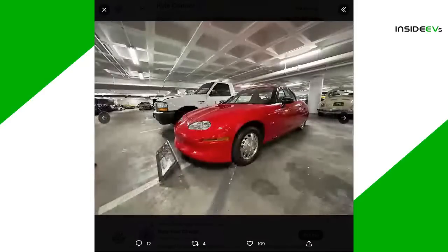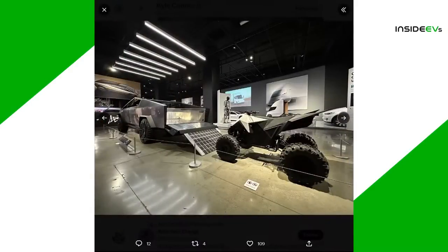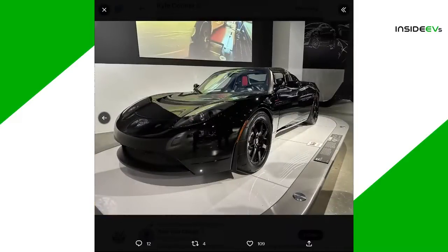Yeah. Yeah, they have 2 Pininfarina Batistas. They had a Rimac Nevera. They had a whole bunch of stuff. Maybe there was just one Batista, but a whole bunch. They, of course, had the Cybertruck doing the Carolina Squat.